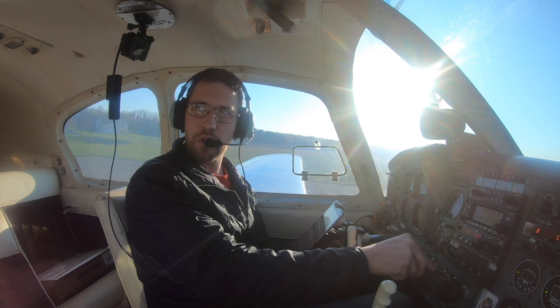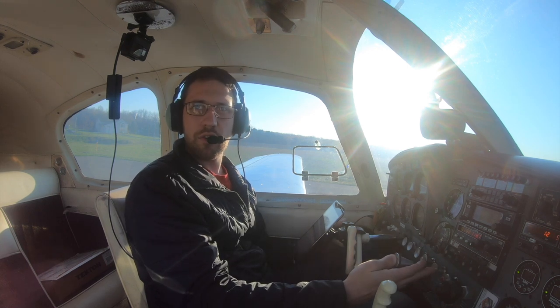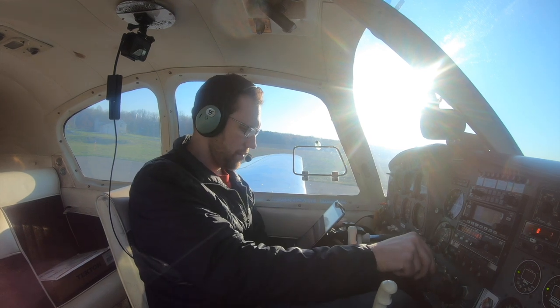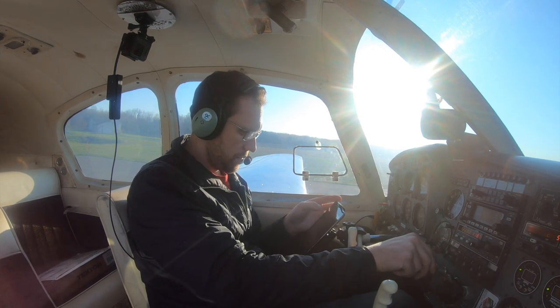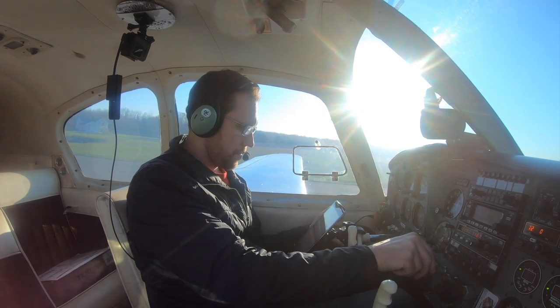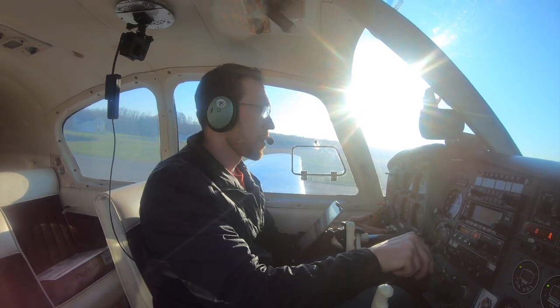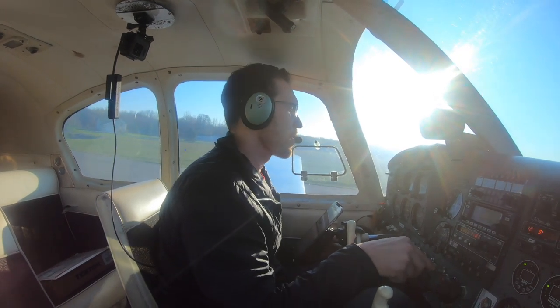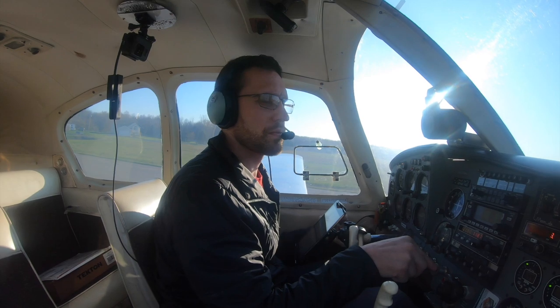Let's keep it going. So I'm going to get out on runway 25 here at Sparta and get out of here. Sparta traffic, Mooney 6708 uniform, departing 25, Sparta.